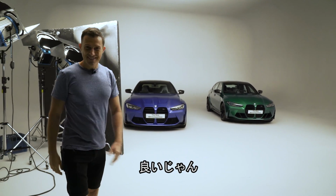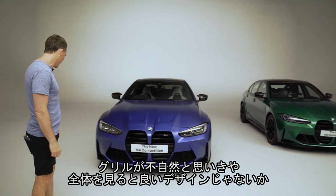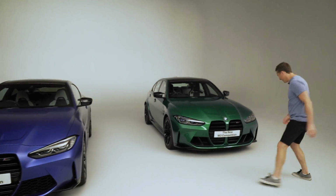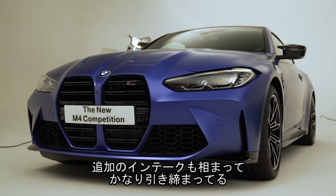It looks good. I actually thought I'd hate it. Everyone's been going on about this grille, but actually this looks really good. I'm surprised. Don't know why I'm surprised, but I am. I don't think it works so well on the normal 4 Series, but on this, with all the added vents and aggression, it does look good.